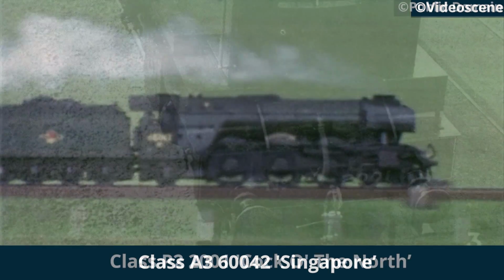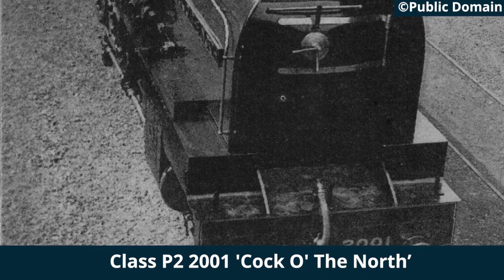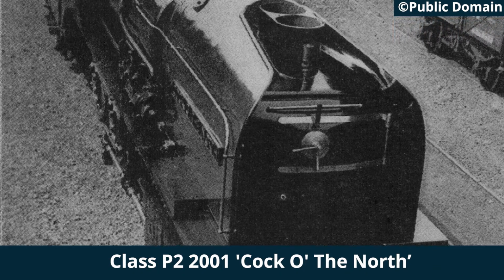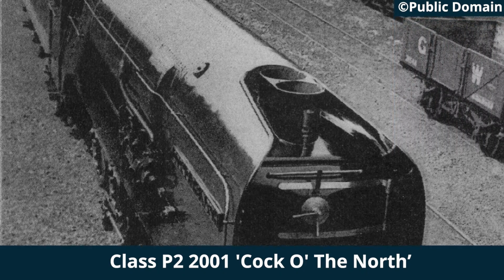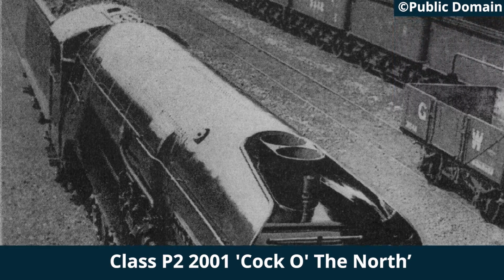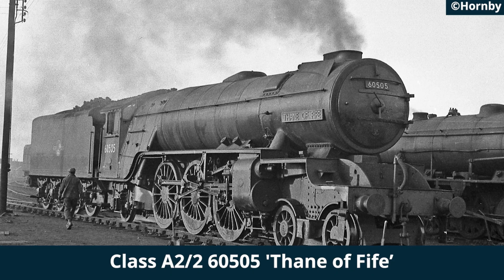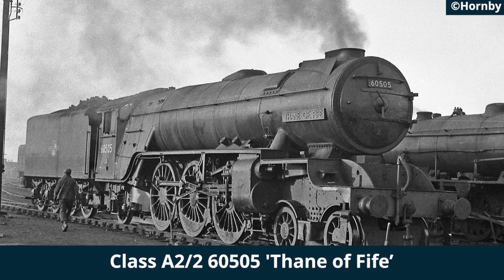The P2 class locos were designed by Gresley and built to run the heavy Edinburgh to Aberdeen trains. They had an unusual 2-8-2 wheel arrangement, which eventually caused wear to both the locomotive and track that meant maintenance became a problem. Thompson decided that the engines could be rebuilt into more conventional 4-6-2 locomotives with many of the original parts reused. The A2-2 class were converted in Doncaster, the first being completed in 1943, with the other 5 members of the P2 class moving through the works in 1944.